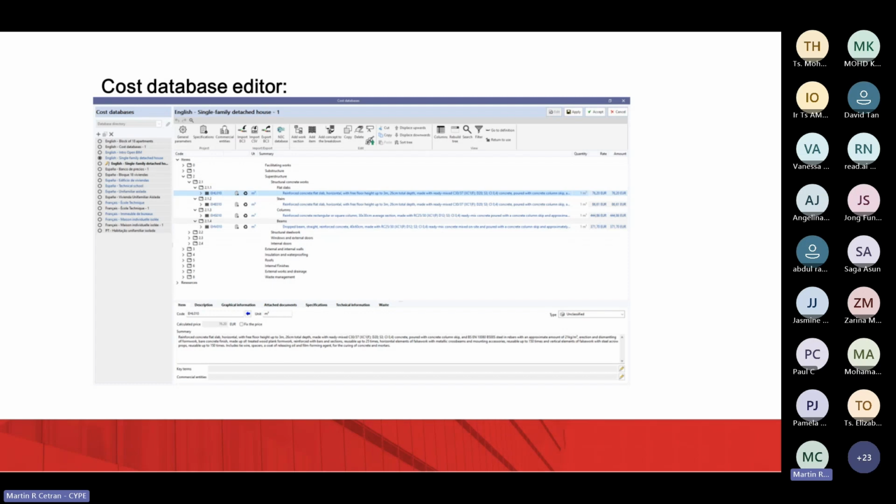So you just need to easily introduce that in a table format, and you have that available for all your projects, and you will be able to use it for automation. We may also import CSV files into our codes database editor. CSV is a possible output for spreadsheets, for Excel files, for example.